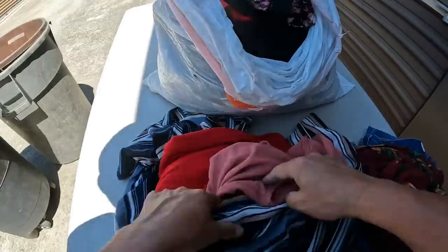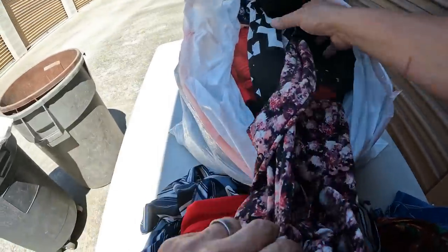Wait, did we go through this one? I think we went through this one already. I think Janna peeked in this one. And I don't know. I don't remember. Yesterday we went through the other locker and there's a lot of stuff in there, a lot of clothes. So I'm getting a little confused.